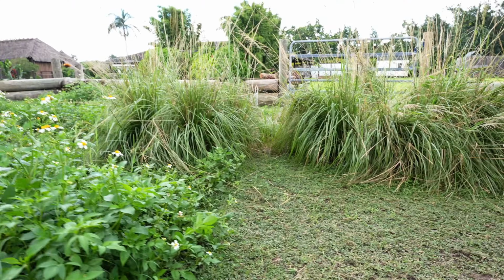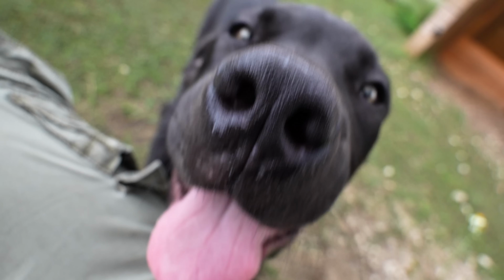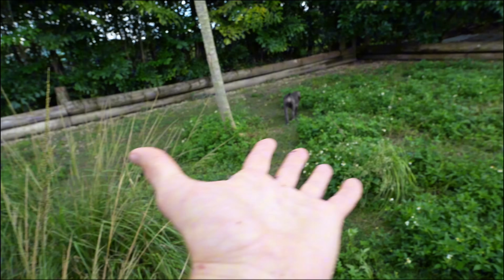Of course, Thor is pretty neutral, but Loki is always looking for trouble. That's why we named him Loki, because he's the one that's the bad one. Guys, I didn't think this is what was gonna happen. The puppies don't care about the tortoises, and the tortoises don't care about the puppies.